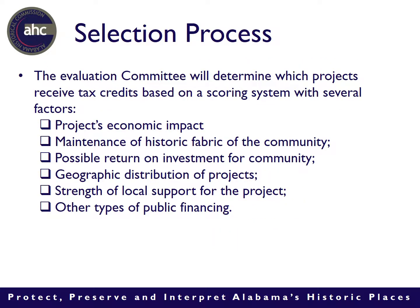Now, the evaluation committee determines which projects receive these tax credits based on a scoring system with several factors. It's essentially the criteria questions. You will notice if you look at Part B of the application, these perfectly match up to those questions, and they give numerical scores for each category.